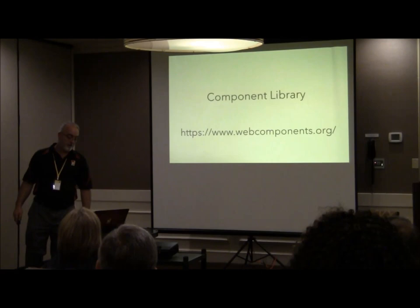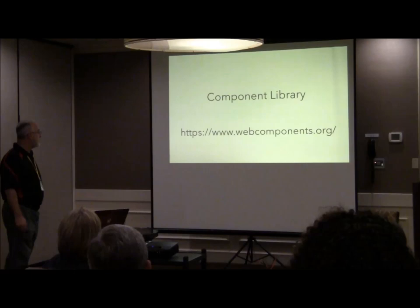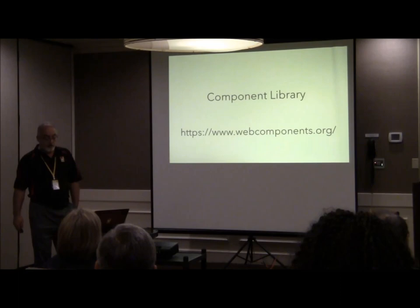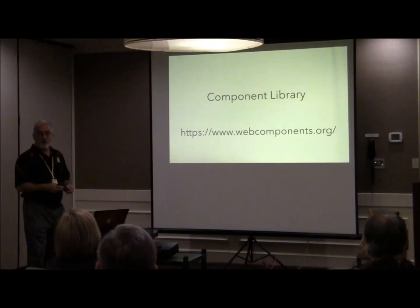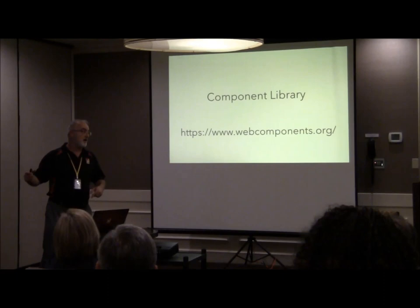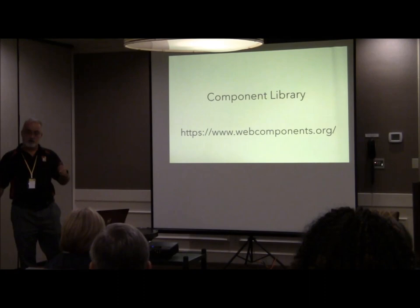There's also a good open source component library where you can find web components of all types. It's webcomponents.org. You can find all of Google's elements there. You can find elements from Vaadin that implement their client-side grid, which is very good. Also the Vaadin combo boxes, which are very good. And this is also where the open source community dumps all their elements. So before you create your own, come here and look. Odds are someone else has already done it.